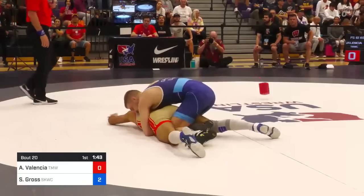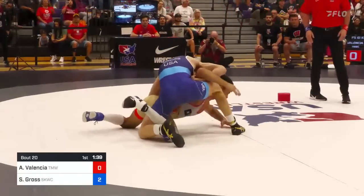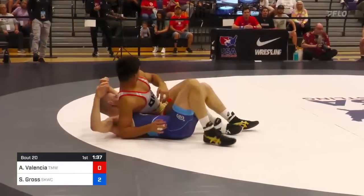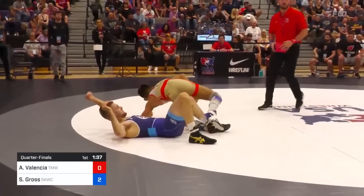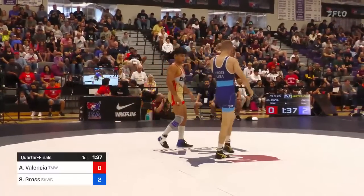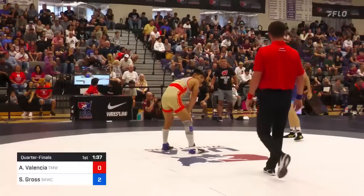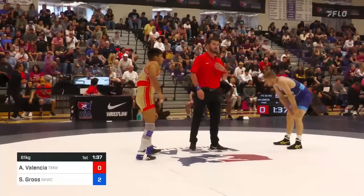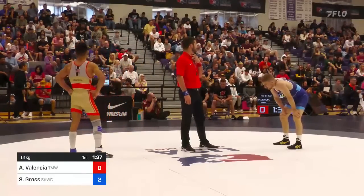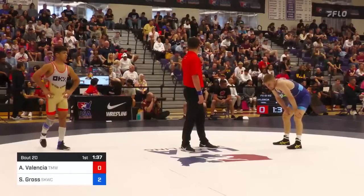And this is where Gross is dangerous. Once he gets on top, he can be lethal with his turns, but Valencia does a really good job defending, and we're going to see a brick here. You know, Gross rolls across his own back. Looked for the turn, and I don't believe Valencia was exposed. They're taking a look at it here in the venue.